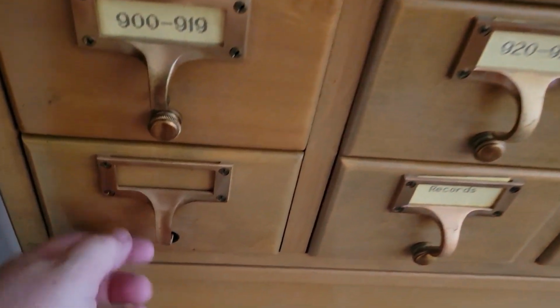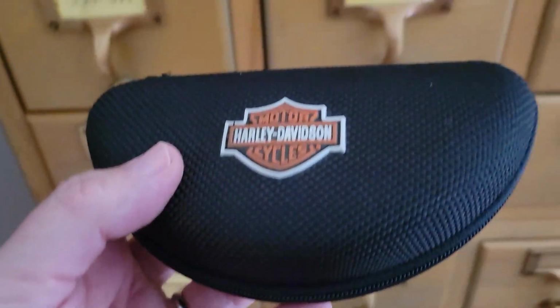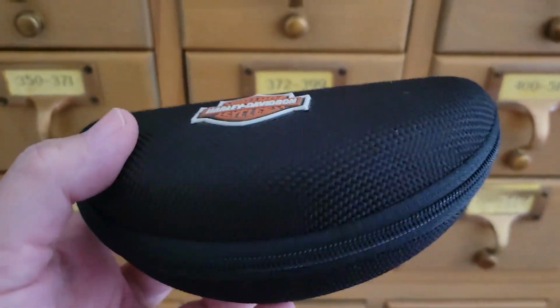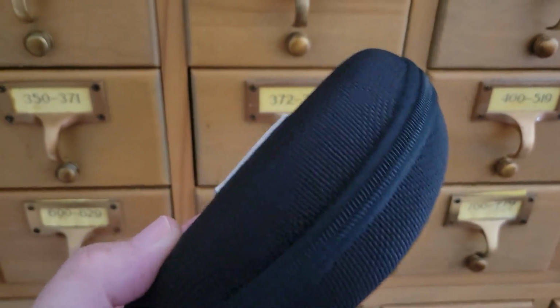And they have a sale. I believe it's in this one. Yeah, it's the Harley Davidson sunglasses case. Just took an offer on Poshmark for $10 plus shipping. And I have, I think, a dollar into it. So not a bad profit.